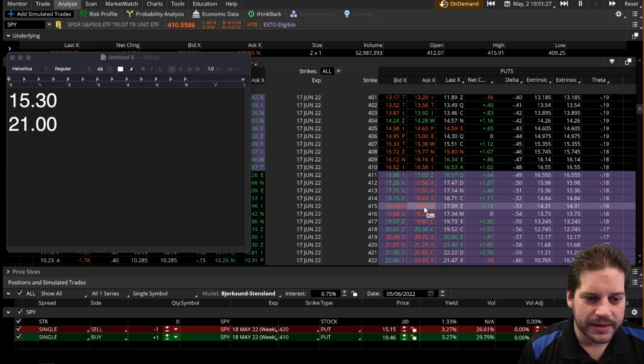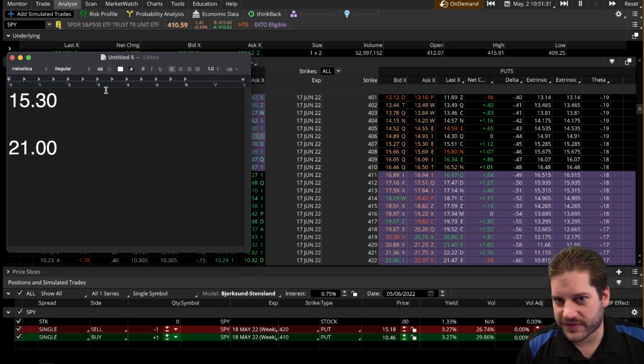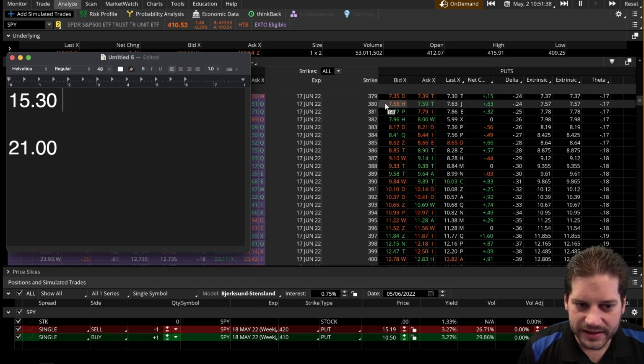Now, what I was first looking at was actually doubling down a roll. So when you buy to close one for 1530, and then sell two new ones further out in time to make up the credit difference. And when I was looking at that, I saw that I could get all the way down to 380 and do that.